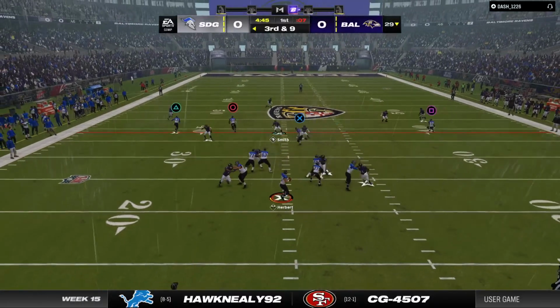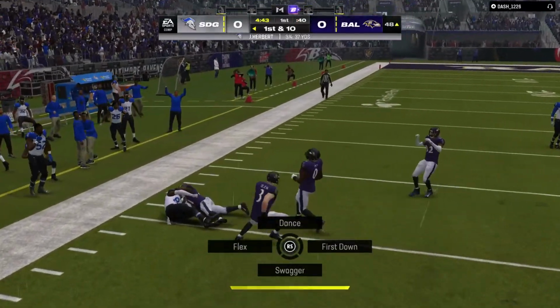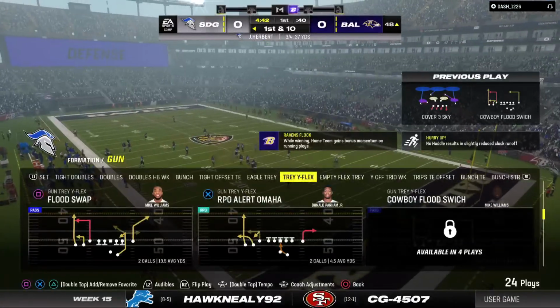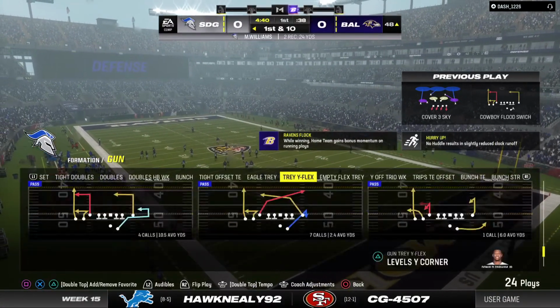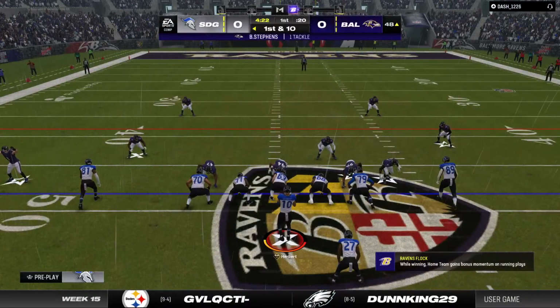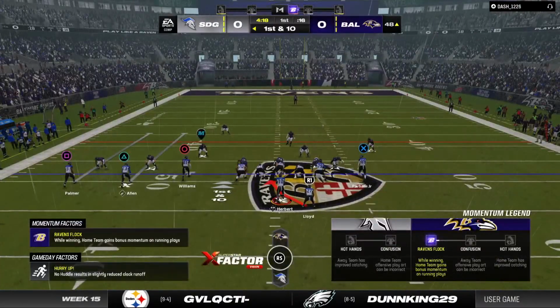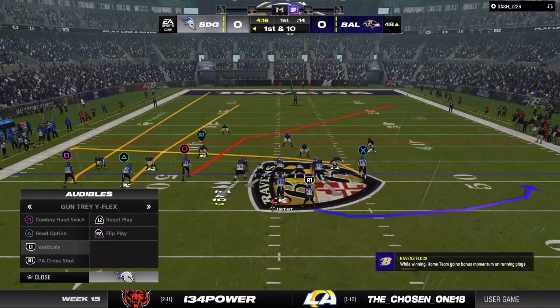Going to throw on third down with Herbert. That is caught. And he'll be taken down, but not before they work it across midfield. That third down conversion good for 23. So in Raven territory now. Here's a 1st and 10 at the 48-yard line.